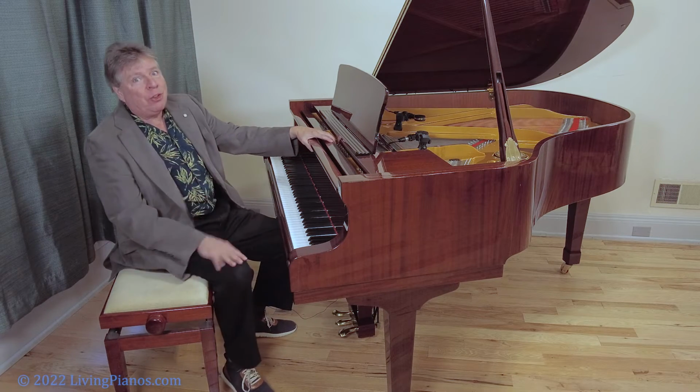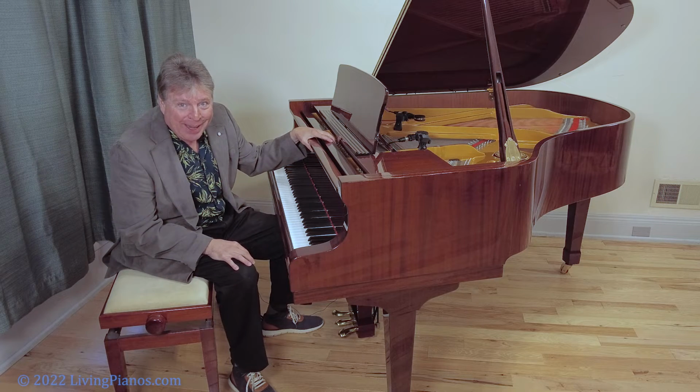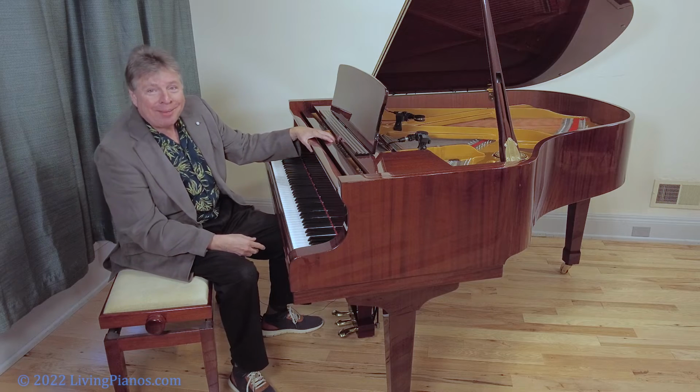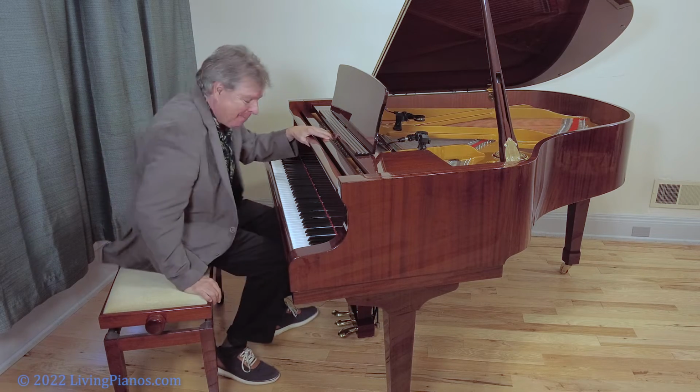But let's have some more music. It's the sound of this piano that's so captivating. A slow movement, a little bit of the second movement of Mozart's Sonata in C major, K330.